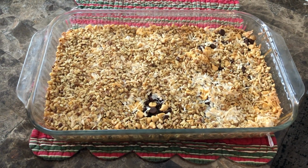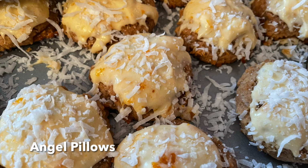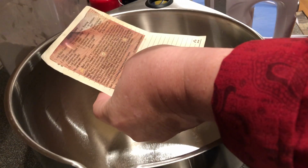And these are one of my family's favorites. Except for me, I don't like coconut. So I also don't eat the angel pillows, but if you do like coconut, these are a great option.